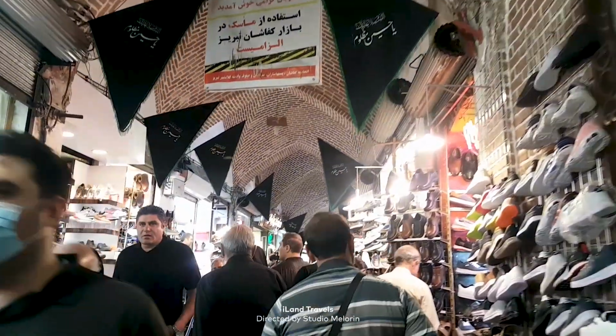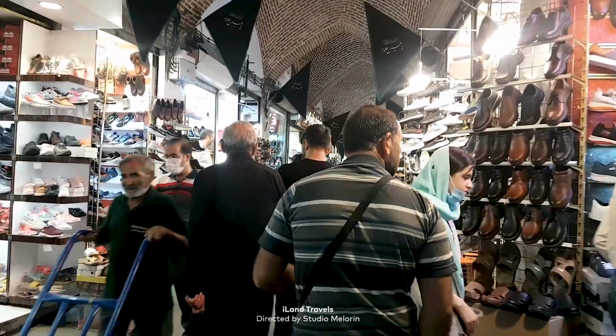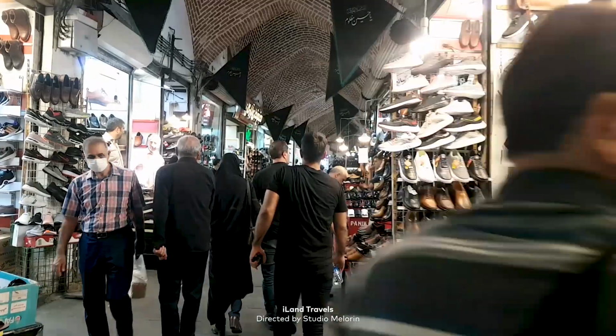Bashmakchi Bazaar, or shoemakers market, is one of the main places of production and supply of shoes, especially handmade shoes in Tabriz.